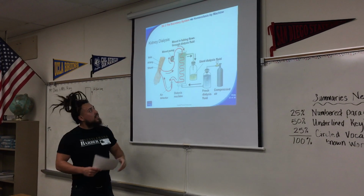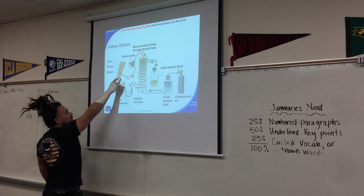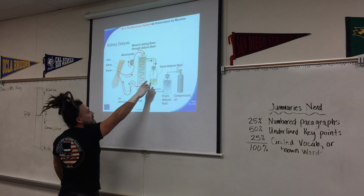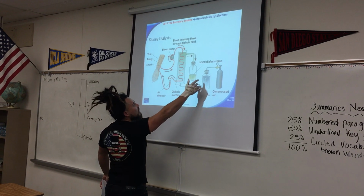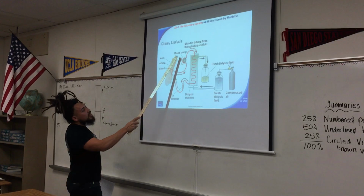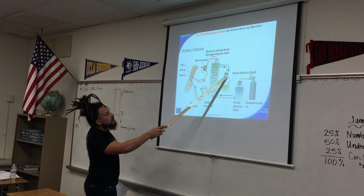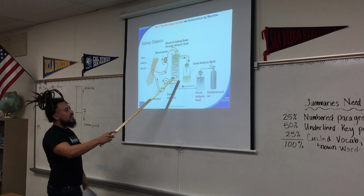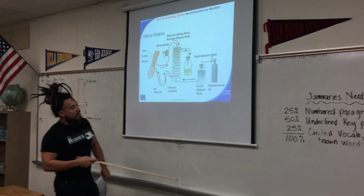And this is what that looks like. Here you see the blood goes in, you've got two hookups. Blood comes in, goes through this system, powered by compressed air, with fresh dialysis fluid. The blood comes here, and it's filtered in here. All the waste products go in here, and then all the filtered blood comes back in.